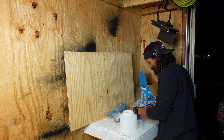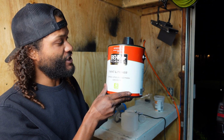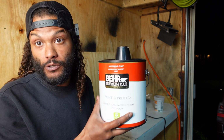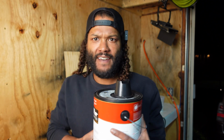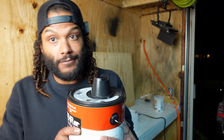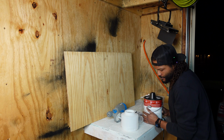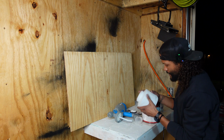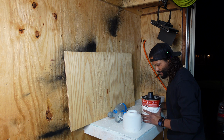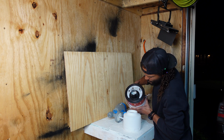But it is actually time to mix up some paint. Paint that I'm going to be using today, guys, is just Behr Premium Plus. And I just got this over at Home Depot. And if you go up to the counter, they actually have these free little funnel things that attach to the top to make it super easy to pour. So I guess I'm just going to pour this directly in here. And I'm going to go up to maybe the 40-ounce mark. I don't think I'm going to need more water than that. It said don't go past the 48-ounce mark.